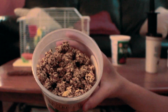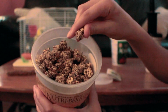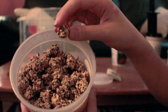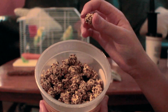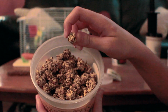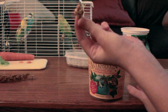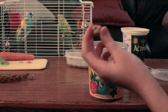So basically what the seed looks like is it's in little balls like this, little circles, and they're not pellets, but they have almost equivalent nutrition as pellets. So I thought that was really good because, as you figured out, my birds would not eat pellets, but they do eat seeds. So that's why I recommend this, because it is healthy and it's also seeds. The only problem with these seeds is that because they're in little circles like this, the budgies didn't like them. They wouldn't touch them.